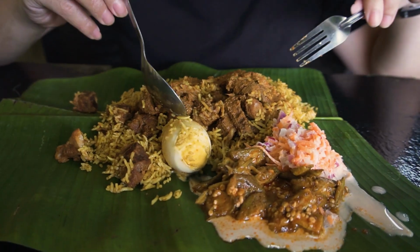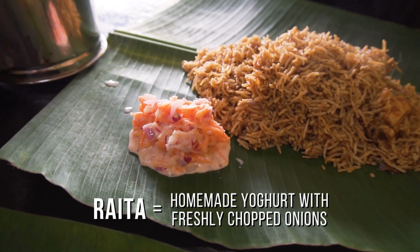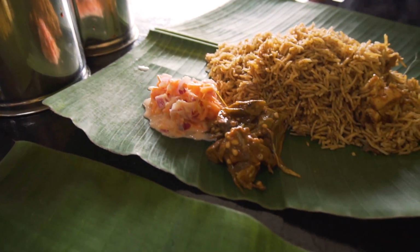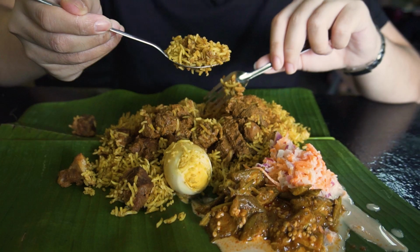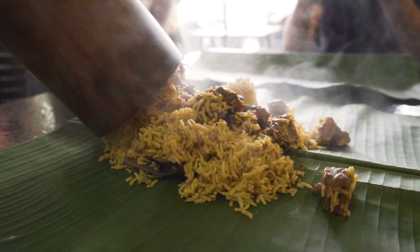Looks so cute. Comes together with this raita, which is chopped onions and homemade yogurt, and also the lady's finger. I'm gonna try the rice right now together with that lamb curry. Oh, it's really flavorful. And it's actually a little bit spicy. It's still warm and fuzzy. It's really rich with spices.